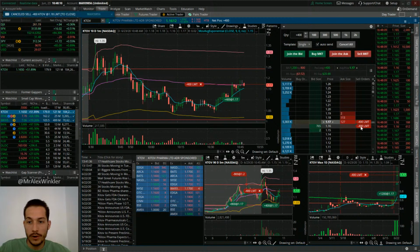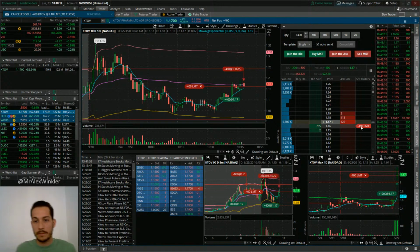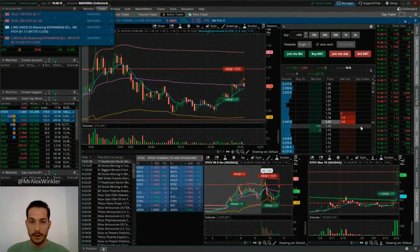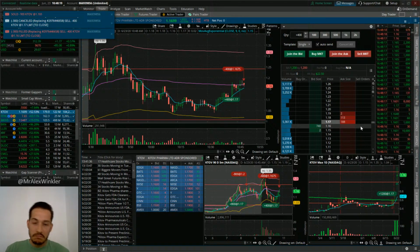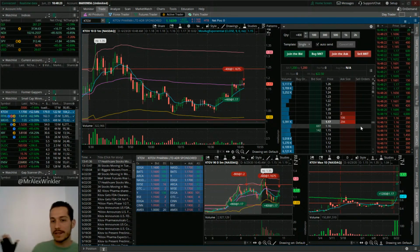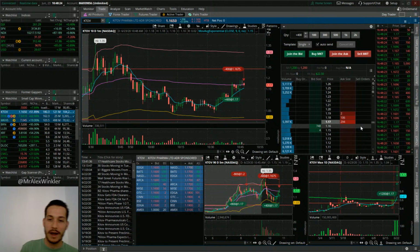Didn't work out. That's why I used half position size. Basically broke even on this one. I don't typically trade breakouts. So I was like, you know what? I'm just going to use a tiny position size. That way I can trade it without any kind of stress.